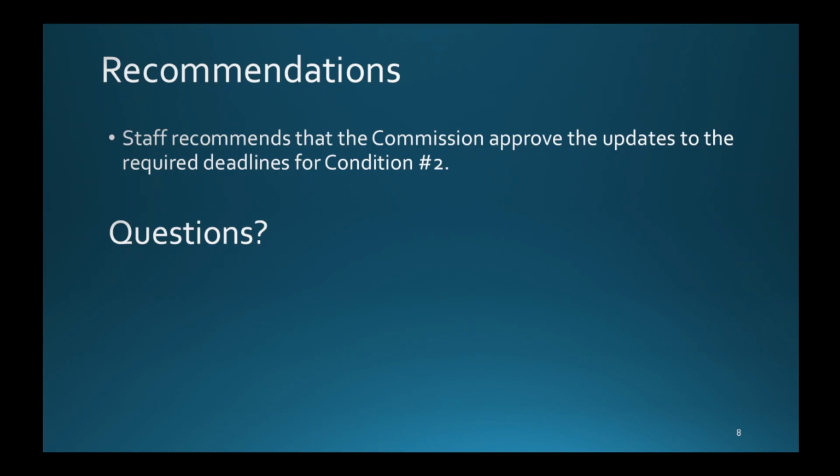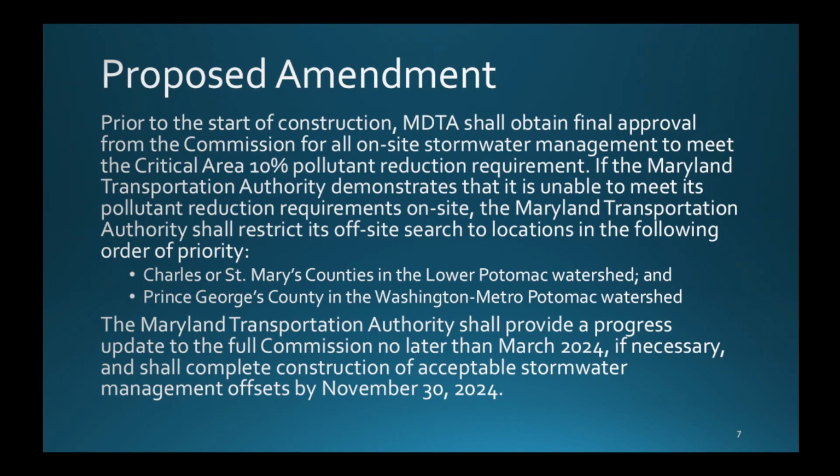So staff recommends the commission approve the updates to the required deadlines for condition number two. And I'll go back to the proposed amendment so that you can read it more fully. But it is also provided on page three of your staff report. Thanks, Kate. Give a second for folks to read that. Does anyone have any questions about the proposed amendment and conditional approval extending the time frame?